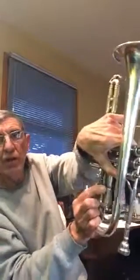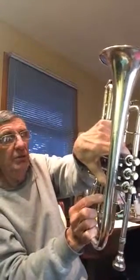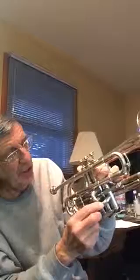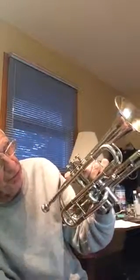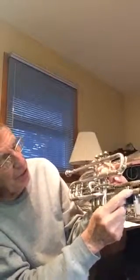But this one is kind of neat because it has a little lever that gets pushed, and what it does, it moves the main tuning slide out. It actually moves the first valve slide. It even has a little bit of a ramp here that moves out the second valve slide, and it also manipulates the third valve slide. So it's kind of unique.